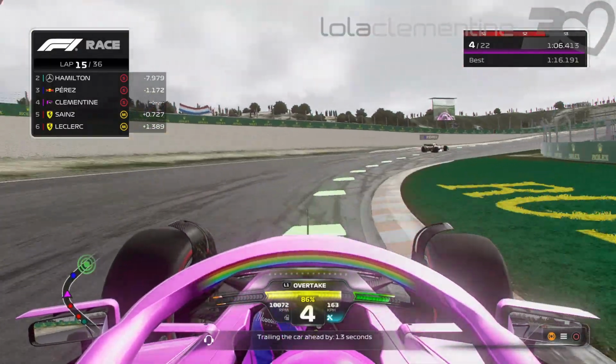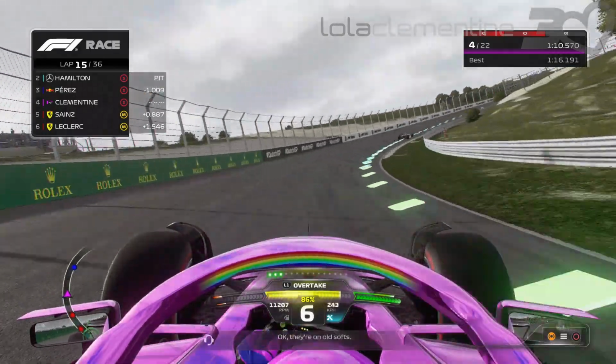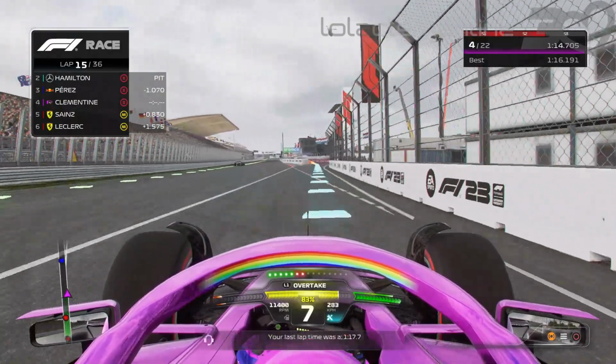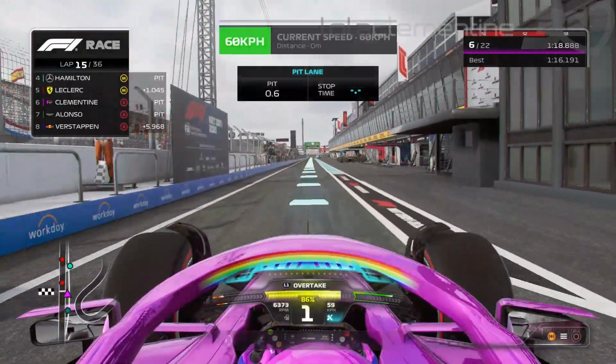Ahead. Okay, here's the gap that we're trailing the car ahead by. 1.3 seconds. Okay, they're on old softs. We think they've got one more stop. The last lap time was a 1 minute 17.7.